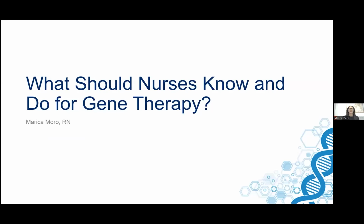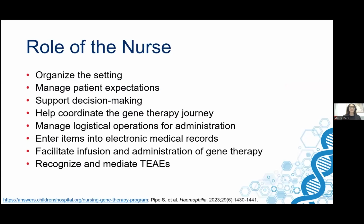So gene therapy is an innovative treatment to cure genetic disorders. This innovation does not only promise to change lives, but also highlights the key role of nurses in ensuring its successful implementation. Nurses are often the frontline caregivers who bridge the gap between complex medical technologies and patient care.